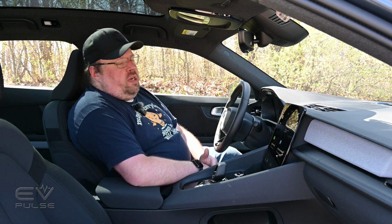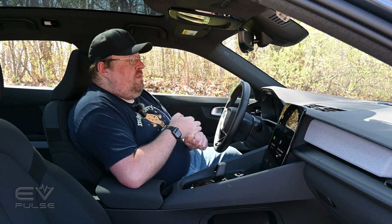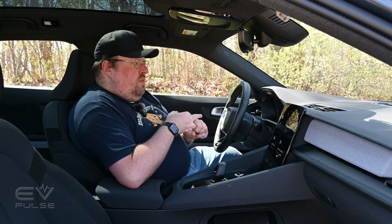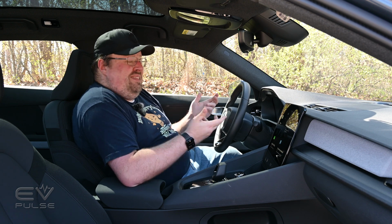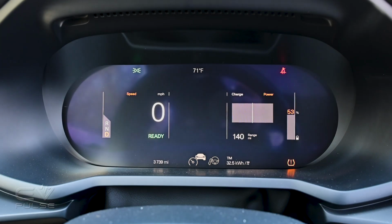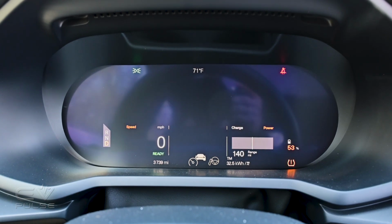A lot of other automakers give you some more customization, though. You can either view song information, track information, more detailed driving information, or what the driver assist functions are doing at any given time. This doesn't really show you any of that. Does it matter? I don't know, but some people like to have that customization, and it's kind of a bummer that it's not there.